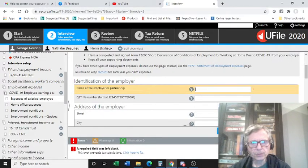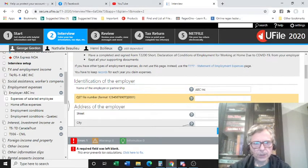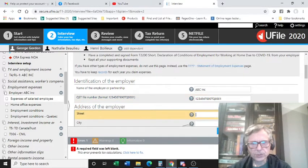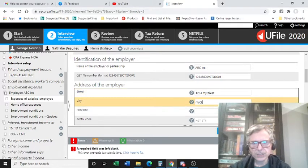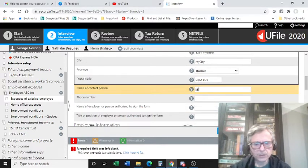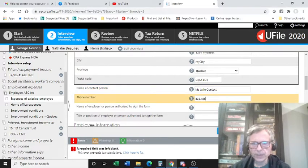Name of your employer or partnership, let's say ABC Inc. QST number, if you're working in Quebec. If you're not, you have nothing to worry about. Address of employer, 123 my street, my city, Quebec of course, H3M4N5. There you go. Name of contact person, Miss Julie Contact. There's no N in contact. Great. 438, a fictitious number. Oops, let's put that there in the proper row.